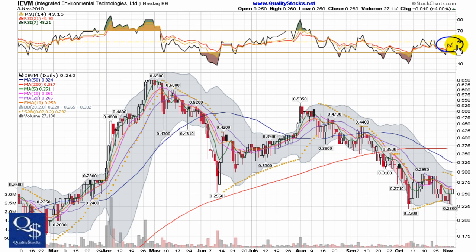RSIs, all nice and neatly tucked together. We're going to want to see them break through 50. That's the bottom line on this. This is going to get some strength. These RSIs are going to have to push through that level and hold above it.